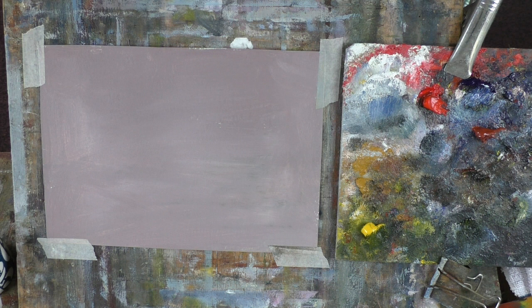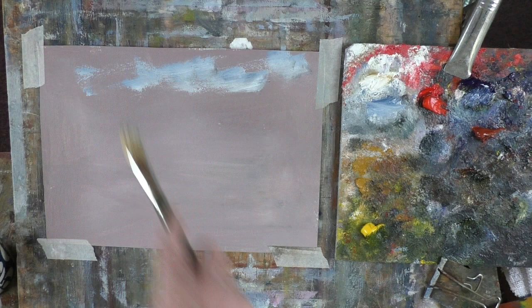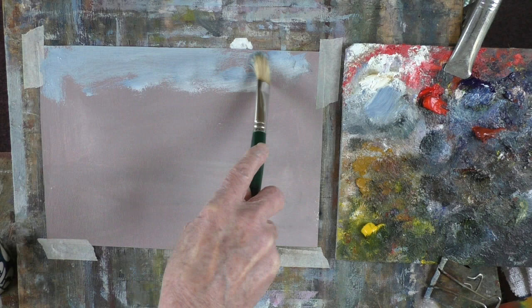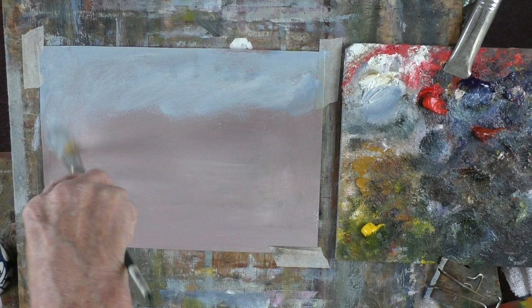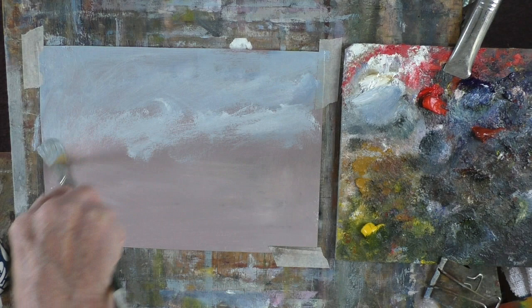Right, okay, so sort of met up with something, we'll just make something up as we go along, based on experience of a previous demo. I paint on most of my demos, paint over them, because they're not all sort of gallery quality. I just paint a quick sky.